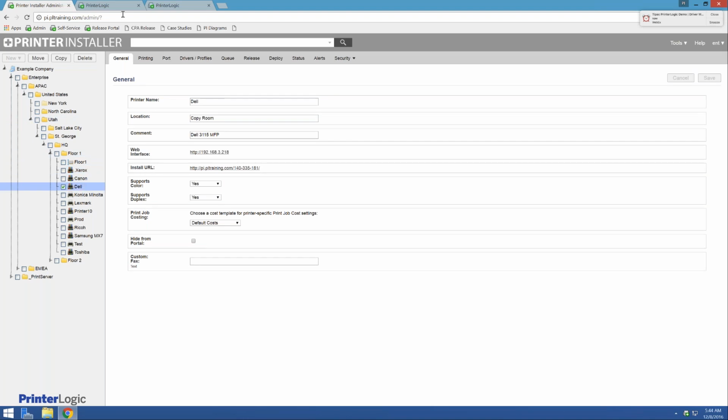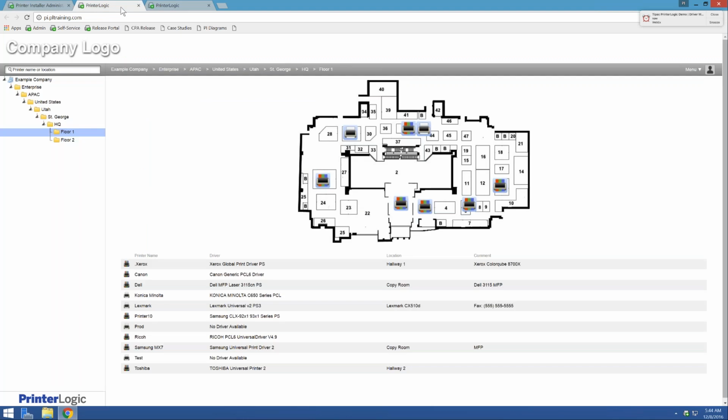The second web page that single server is going to be publishing is a self-service portal page. This is a web page directed towards your end users. It gives them a location to visit to discover a printer that they need and install it on their own without requiring any IT assistance or any help desk ticket.